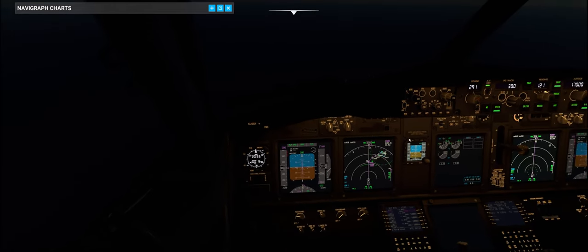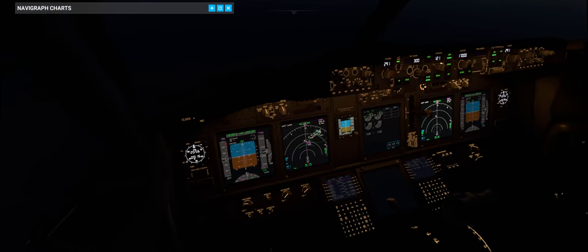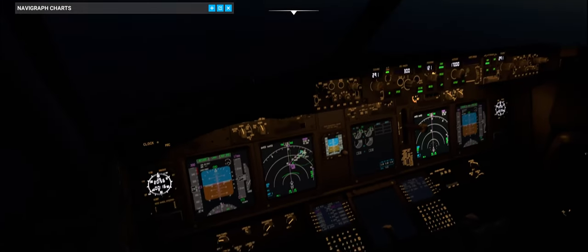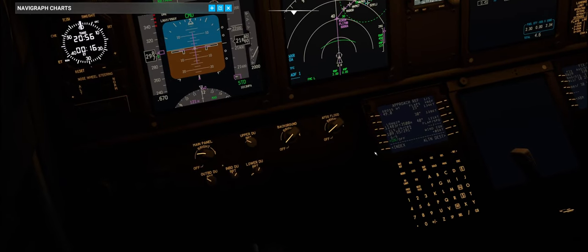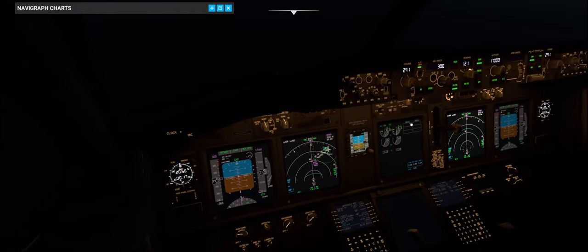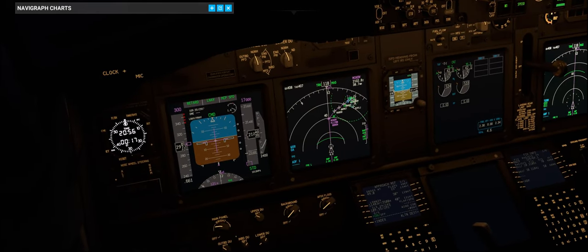Okay, we are approaching the glide path, so we can put in the level change. And once again, if you want to check your approach, if it is correctly done and correctly set up, just go to the INIT REF page. You can see the ILS frequency 109.55 on both sides, and you can see final approach course 291, 291, and basically that's it.